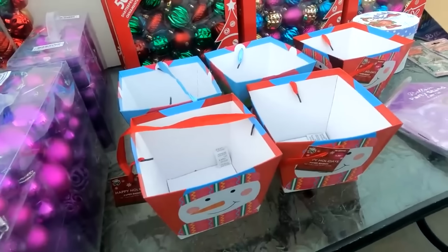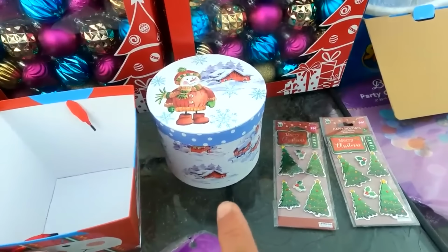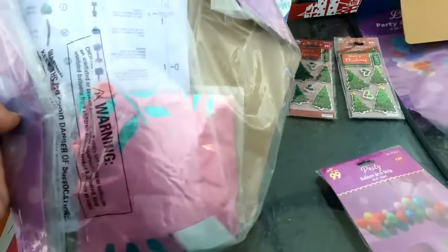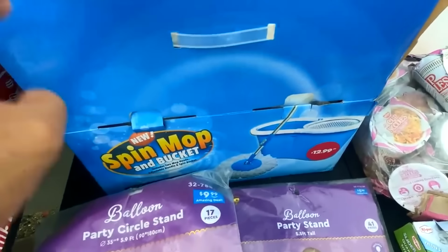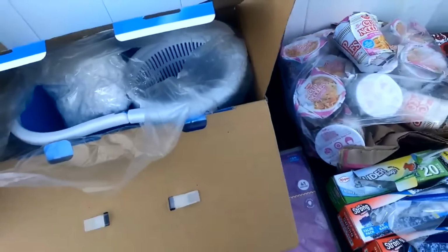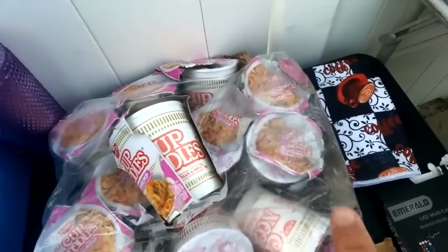And here I got 5 paper baskets. I got some stickers right there. This Christmas box. And here I got this patty stand. This more right here. I got this spin mop and bucket that you can see is here. Here I got a couple of slider bags. Cup and noodles. And there's so many of them.